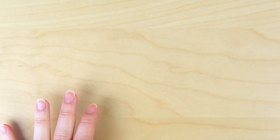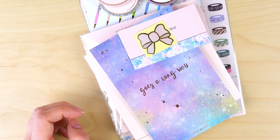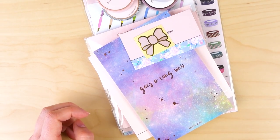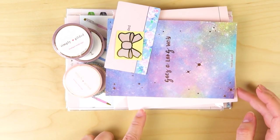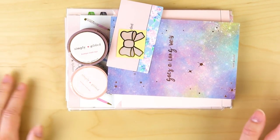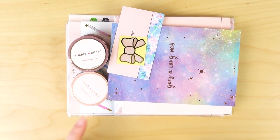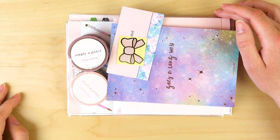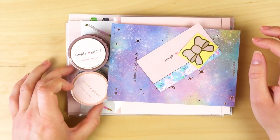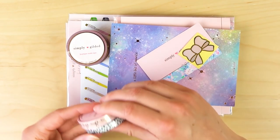All right, so speaking of washi, of course, I have some Simply Gilded because I just can't go a haul without some Simply Gilded. So this is kind of old now. She's had several releases since. This one, I think this was the last release that I was able to get before it became too hard. I think this was back in March, but it was with coffee shop or coffee bundle 2.0.